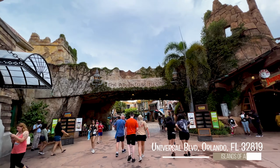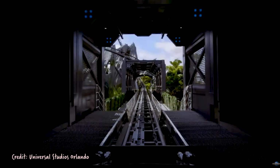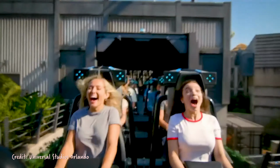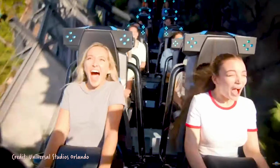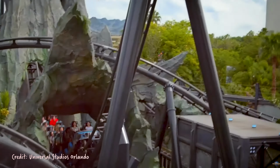Let the adventure begin. Here we go, guys. VelociCoaster officially opened June 10, 2021 at Universal's Islands of Adventure here in Orlando, Florida. This roller coaster, in my honest opinion, is one of the coolest and craziest things I've ever gotten on.